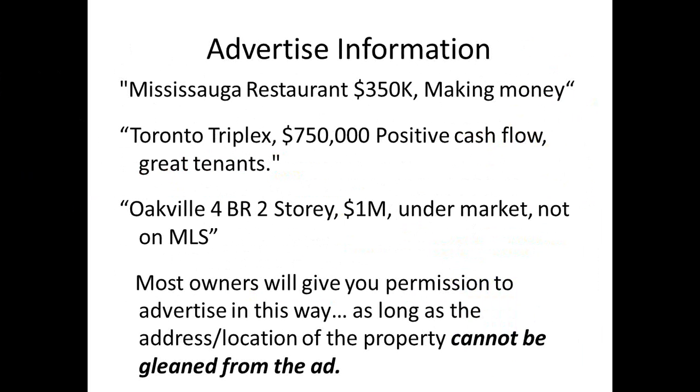However, if you simply say, and you can interchange this name Mississauga with any community in North America, you could say San Diego restaurant, Vancouver restaurant, Montreal restaurant, any city in North America or the world for that matter, restaurant, $350,000 making money. You cannot determine which restaurant that is in that particular city. In that case, you are not identifying the restaurant. In that case, you can post that on ICI World. We've been doing that for over 20 years.